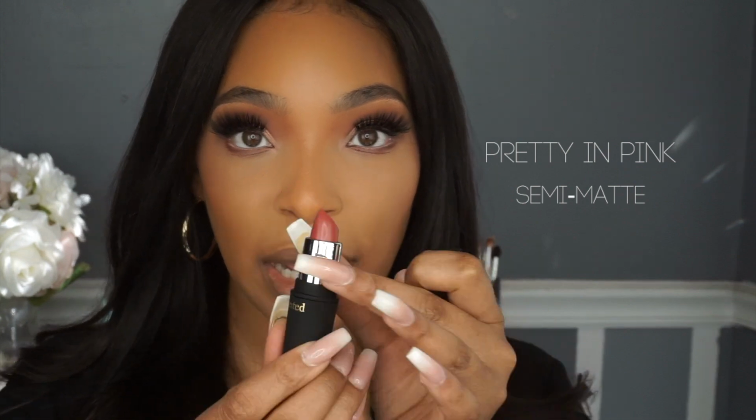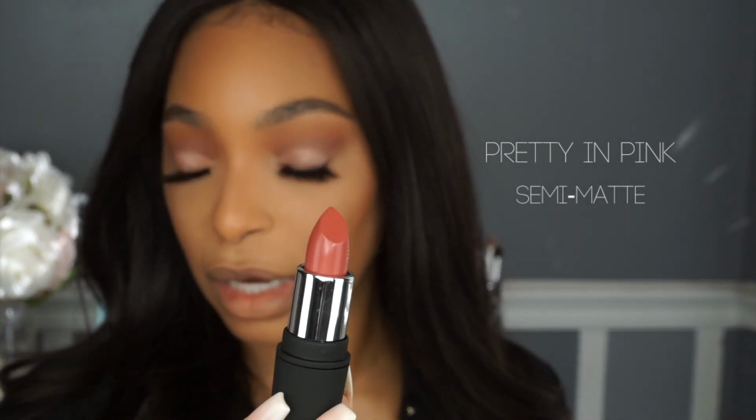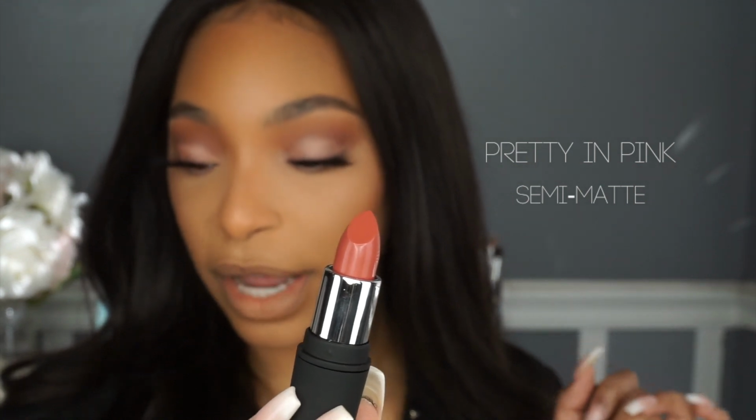Okay. First of all, these lipsticks are semi-matte, which is not super matte, but it does have a nice little smidget of a sheen to it. It helps really to moisturize your lips. So first I'm gonna start with Pretty in Pink, and this is what it looks like. You guys can see that, and it's a very natural pink lip.